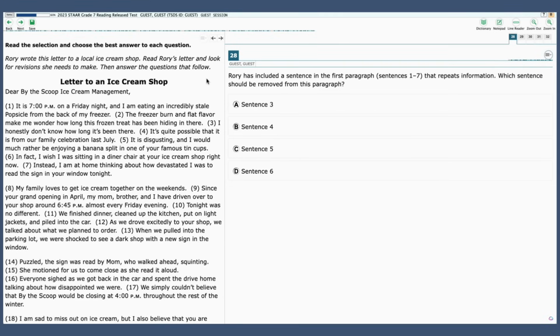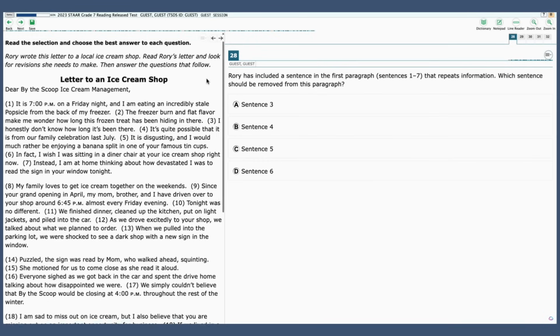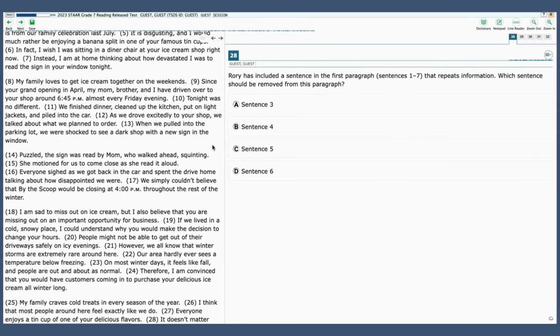Instead, I am at home thinking about how devastated I was to read the sign in your window tonight. My family loves to get ice cream together on the weekends. Since your grand opening in April, my mom, brother, and I have driven over to your shop around 6:45 p.m. almost every Friday evening. Tonight was no different. We finished dinner, cleaned up the kitchen, put on light jackets, and piled into the car. As we drove excitedly to your shop, we talked about what we planned to order. When we pulled into the parking lot, we were shocked to see a dark shop with a new sign in the window.